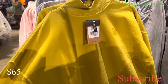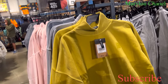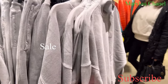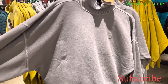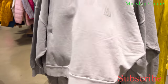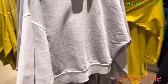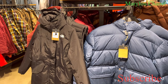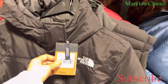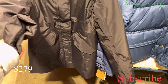$65. $39. Same. $39. This one here. Jacket. 279. Wow.